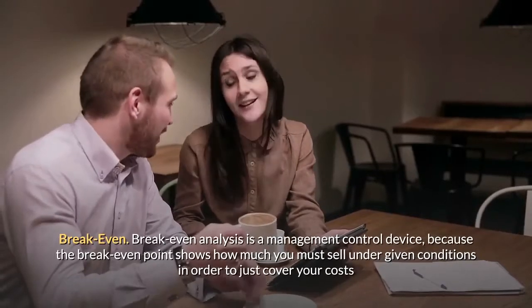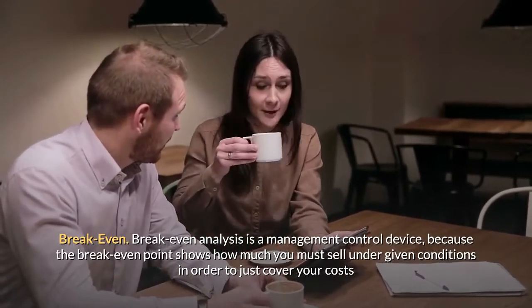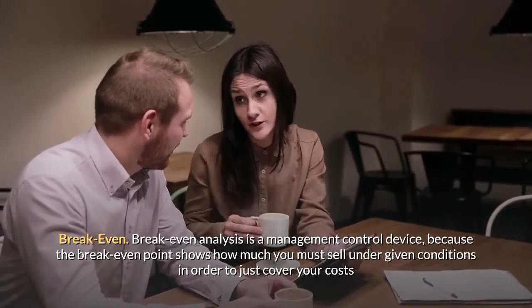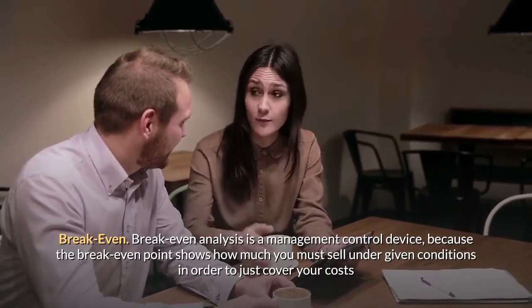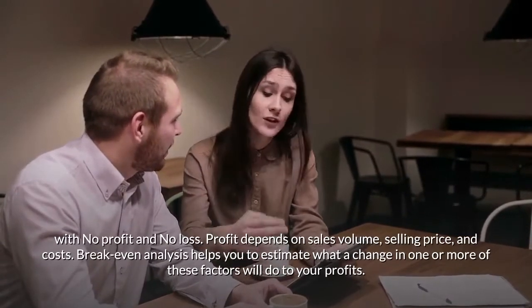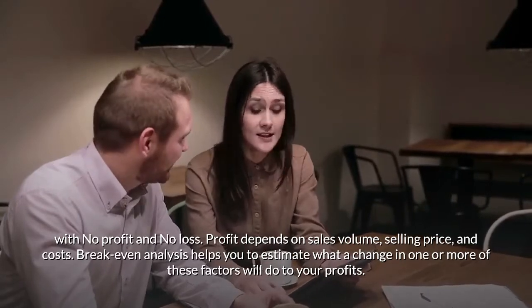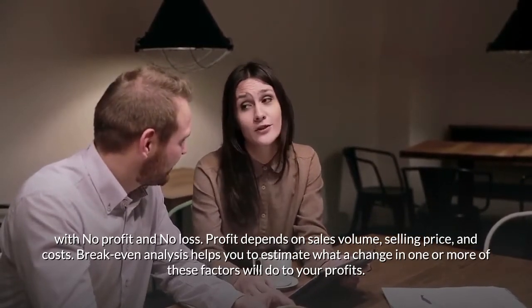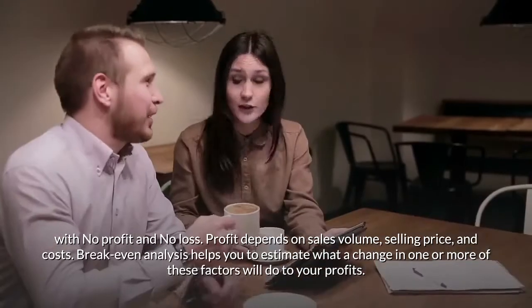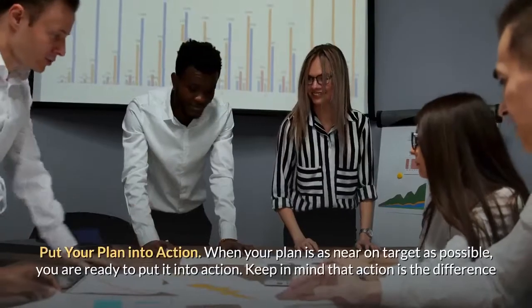Break-even. Break-even analysis is a management control device, because the break-even point shows how much you must sell under given conditions in order to just cover your costs with no profit and no loss. Profit depends on sales volume, selling price, and costs. Break-even analysis helps you to estimate what a change in one or more of these factors will do to your profits.